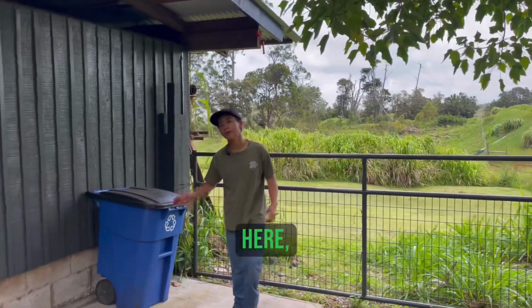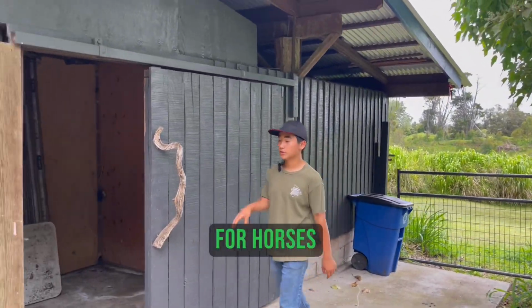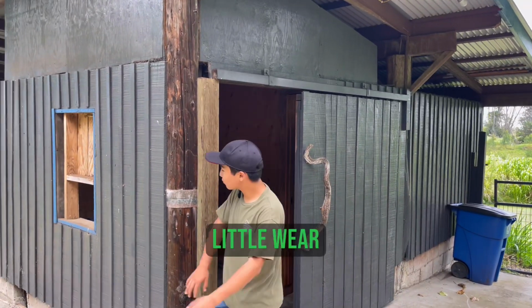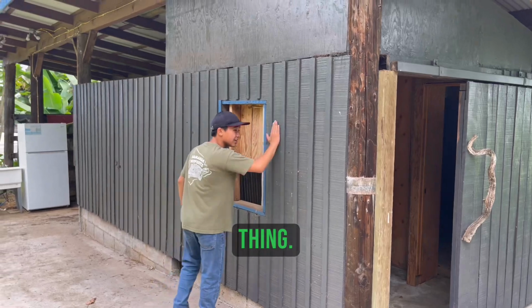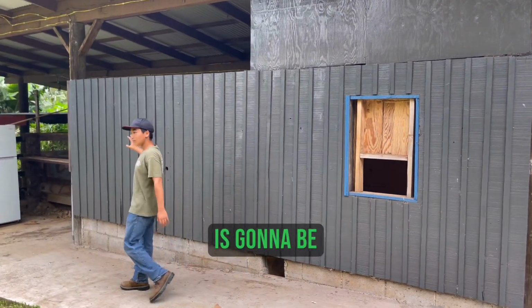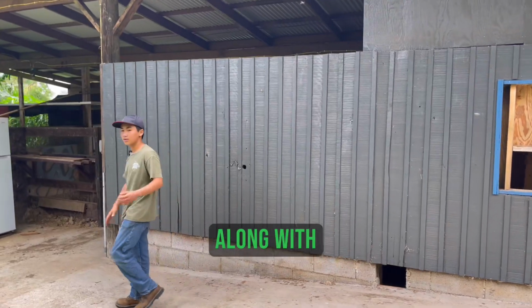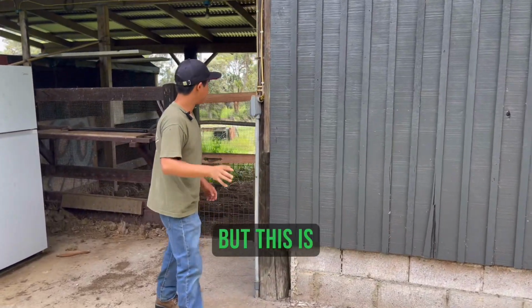This is the new property, and of course, here's most of it. Now that we're up here, I just wanted to show you the stable, which was a horse barn for horses they did have here. You can see it's a little worn down, but we're going to fix it up real good. It's still really sturdy. This whole thing is really nice. It's got power, it's got water. And this whole thing is going to be for babies along with animals that we're getting. I have to be careful with saying what they are. But this is where it's going to be.